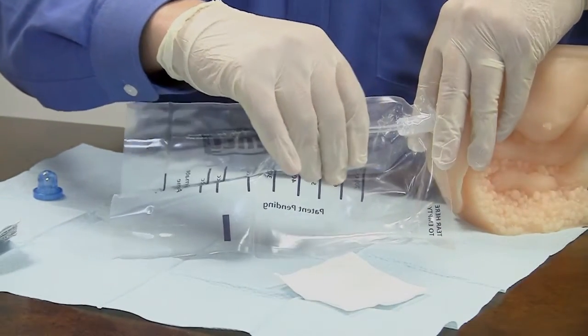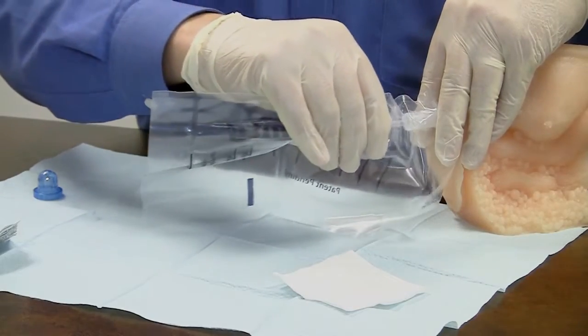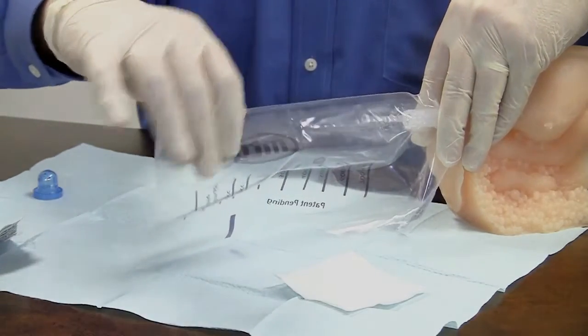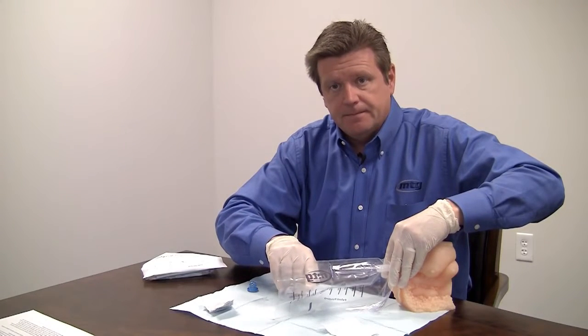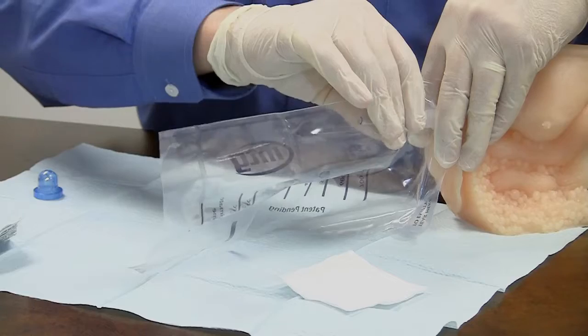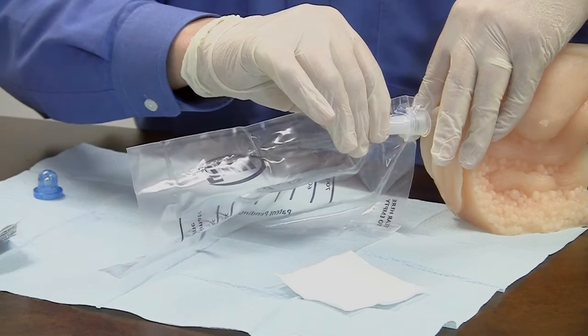Okay? Now I'm going to give the catheter 2 pushes. 1 push, 2 pushes. I'm in the bladder. I'm going to straighten the bag and allow the urine to flow down into the sac. When she's finished, and I don't see any more fluid, I'm going to pull the catheter out about 1 inch.